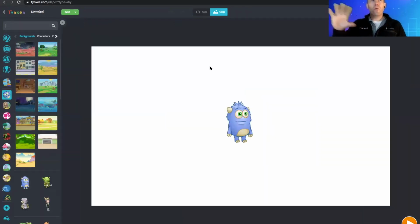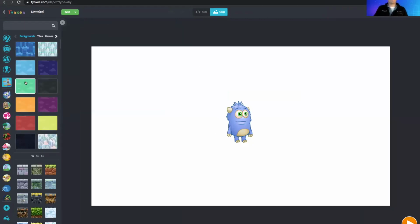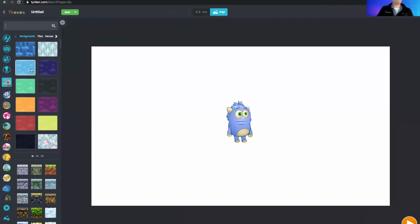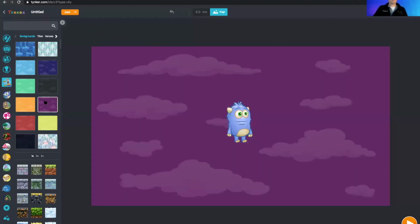Here is where I can really click over here. These are going to give me all my platformer options right here on this little button. So with that, I can change my backgrounds. I can create stages, platforms and things like that. We can start by putting in a background. Real easy, right? Click the one you like.